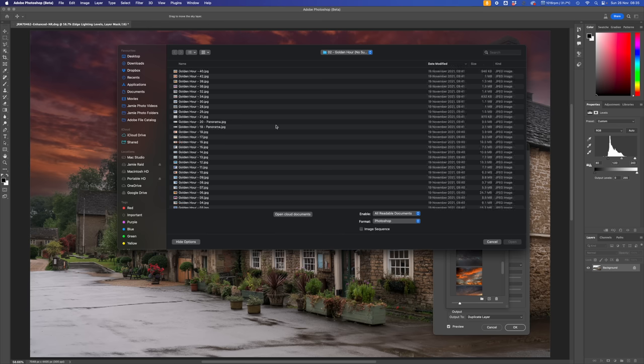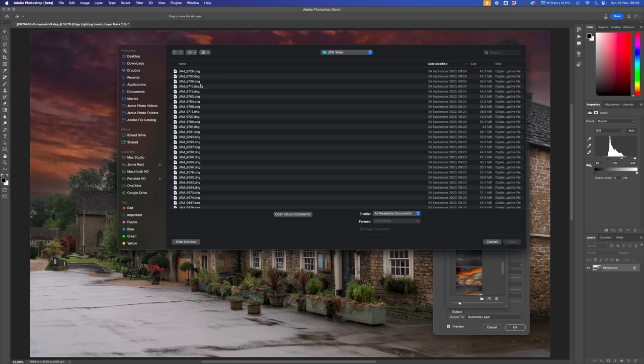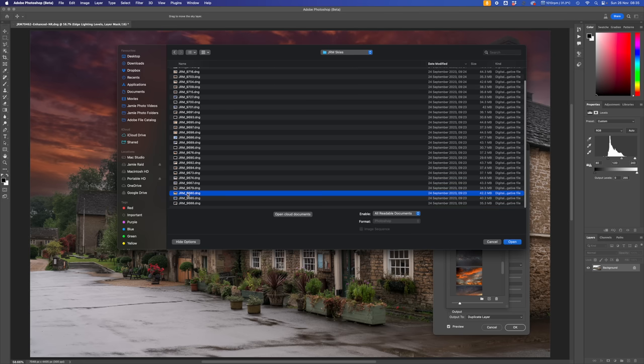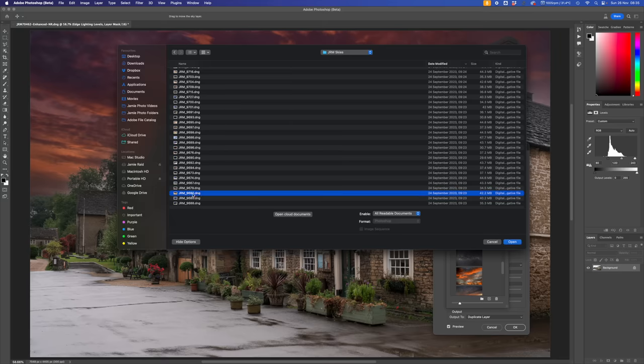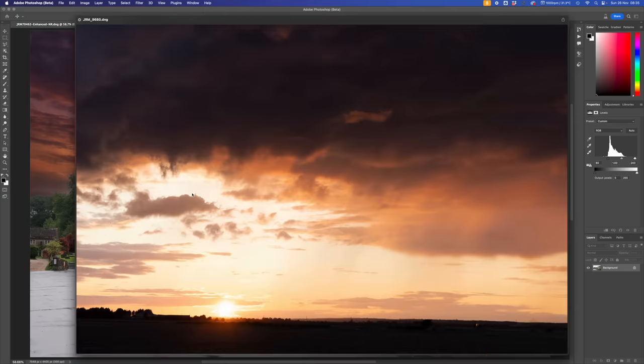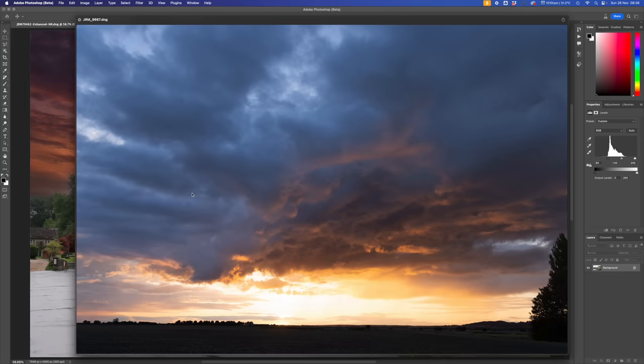I'm going to go to the plus button, and in the plus button I can go to my sky folders, and we can have a look at which skies look good enough for me to use. What I did there was click on the file and press the spacebar. On a Mac, the spacebar gives you a preview, and then I can use the cursor keys to find my way through.